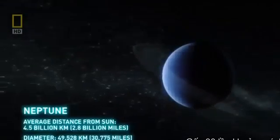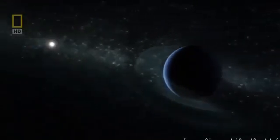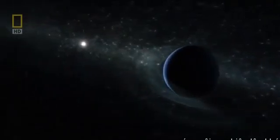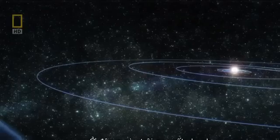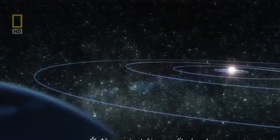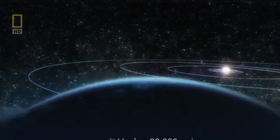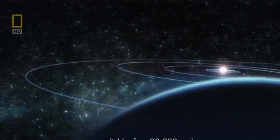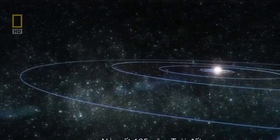At 30 times the distance of the Earth to the Sun, the star appears not much more than a glimmering point of light. Out here, the days pass quickly, each 16 Earth hours long. But you'll need a thick calendar with around 90,000 days to a Neptunian year. That's 165 Earth years to orbit the Sun.